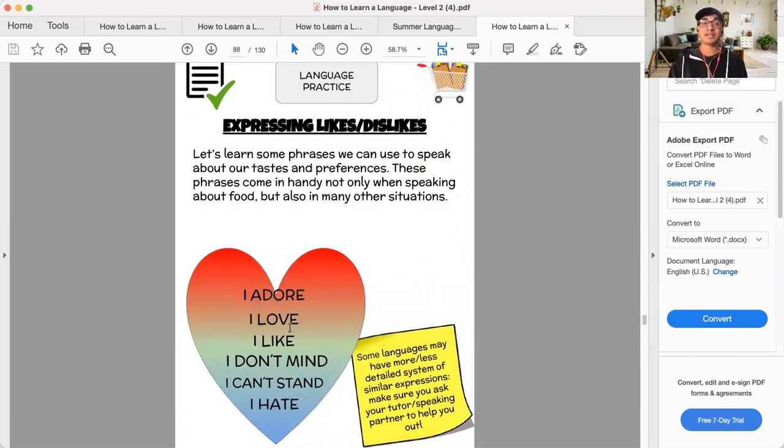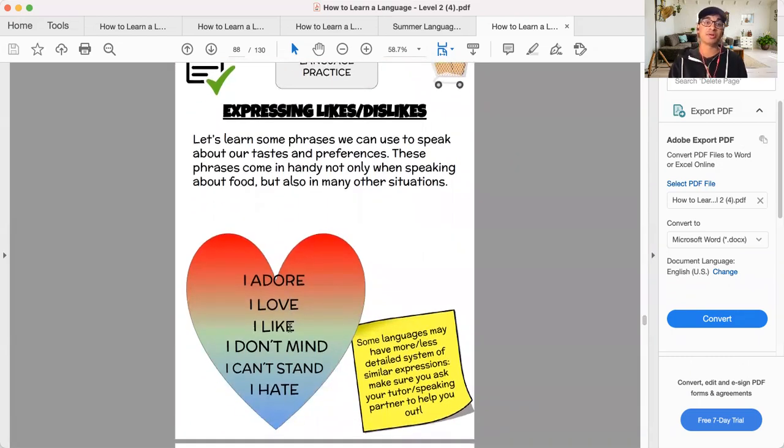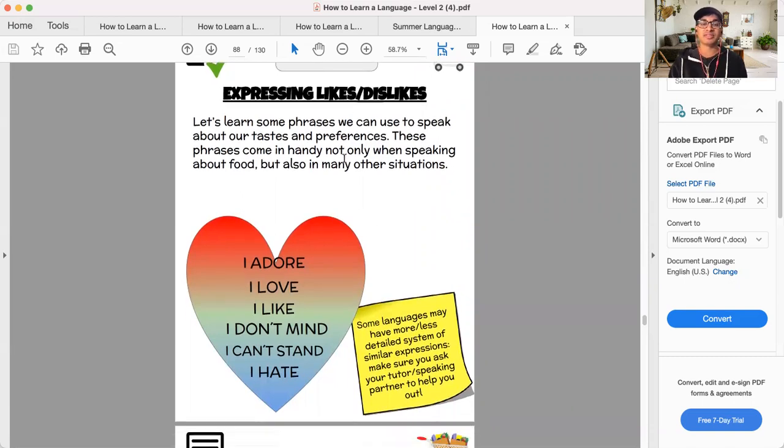Next, we have our language practice section where we're going to practice and work on expressing likes and dislikes. Now, there's lots of different words that you can use to express your likes and dislikes, not to mention every single language has its own system of describing likes and dislikes. It's not the same in every single language. It can vary, if that makes sense, which is basically what's written on this little yellow sticky note here.